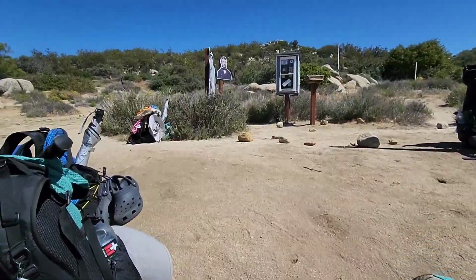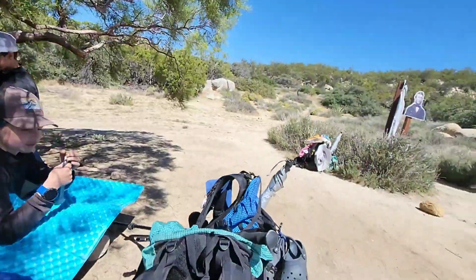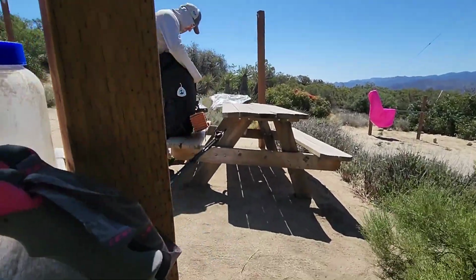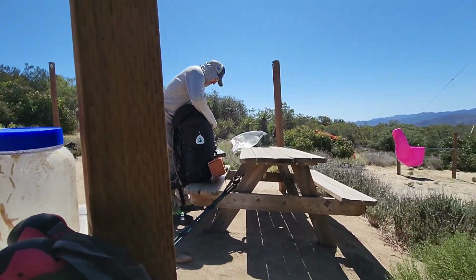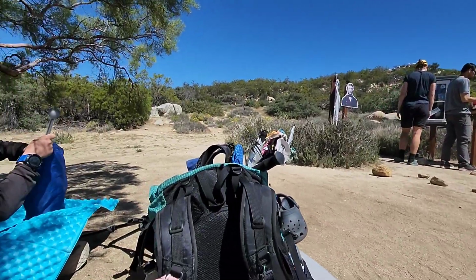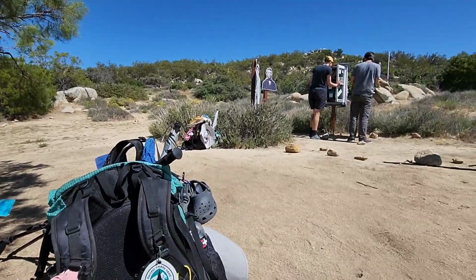So we're having a nice break here. I don't know if you can see these guys, we're kind of shaded. Got a bunch of other hikers hanging around. I got my sleeping bag over there drying out. Our fly is over the shrub over there. Hopefully those things are drying out. We're gonna get water and then move on.